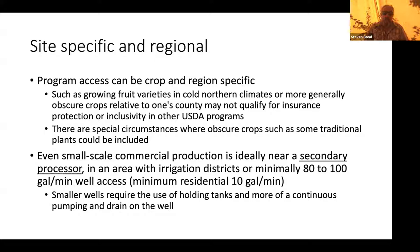Irrigation is incredibly important for even the smallest commercial scale production. We're generally talking 60 acre-feet for vegetables. That's a lot of water. The wells that you'll see on a 10 acre plus site are going to be in the 100 to 300 gallons per minute range. That's a commercial irrigation well, and you just don't get that water just anywhere.